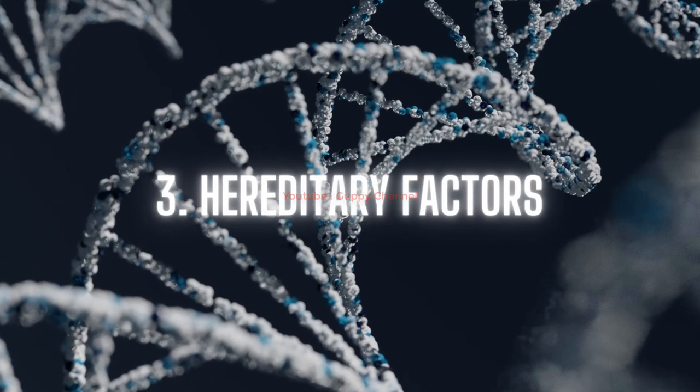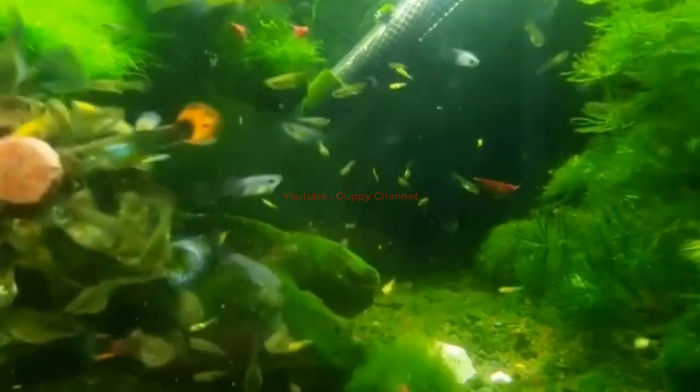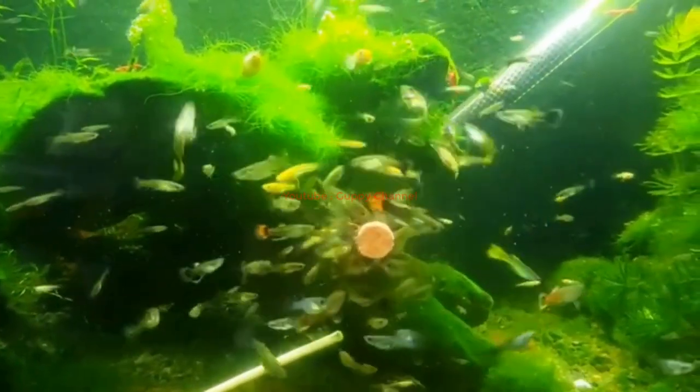3. Hereditary factors. I mentioned that inbreeding can be a factor in the development of fish scoliosis. In the same vein, another factor that can contribute to guppy scoliosis is allowing fish with scoliosis to reproduce. Scoliosis can be passed down to offspring. In fact, 90% of fry will inherit the disease from the female fish with scoliosis.